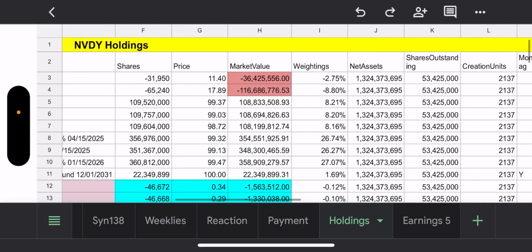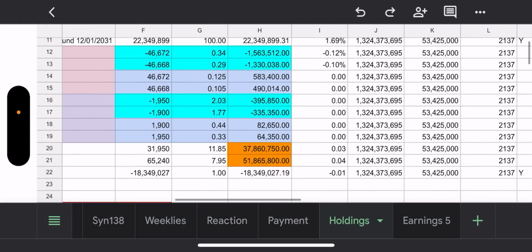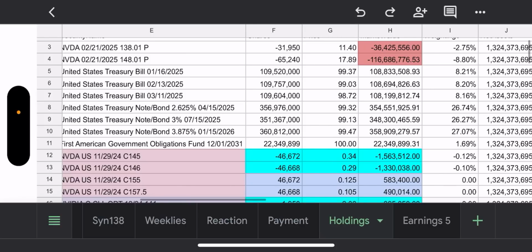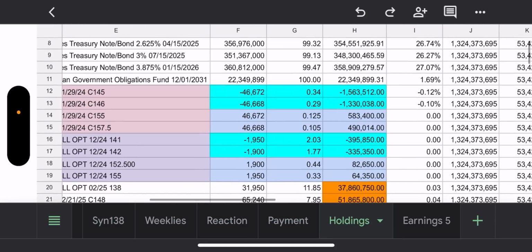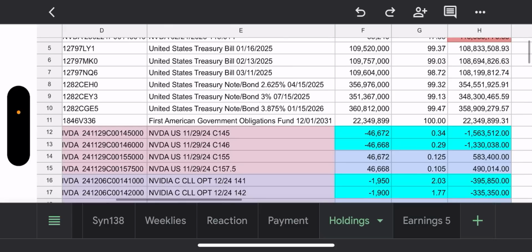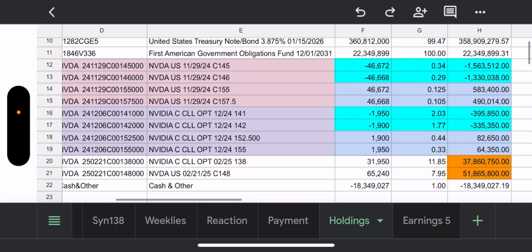So NVDY Holdings, what do we got? We got way too much going on now, to be honest. This is getting annoying. But we got pink put, yeah, we got orange call. Who cares, right? I mean, they expire in so long. They're borderline gold diggers. Let's hope things get better.